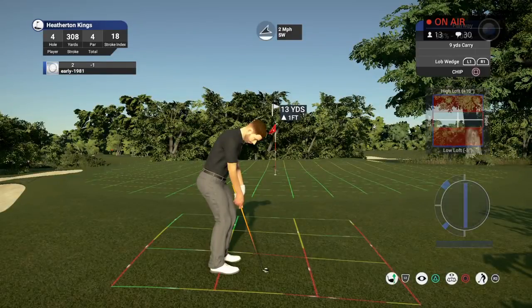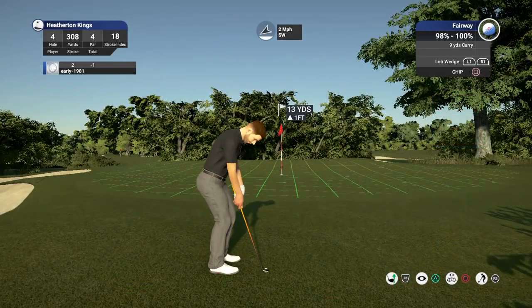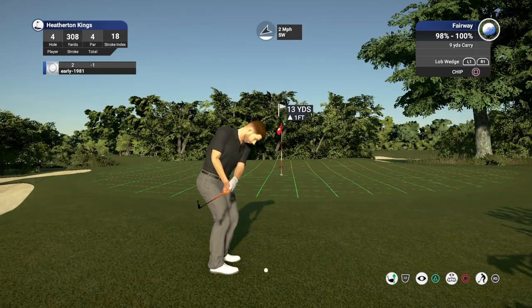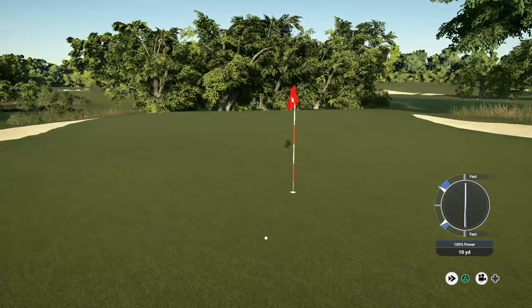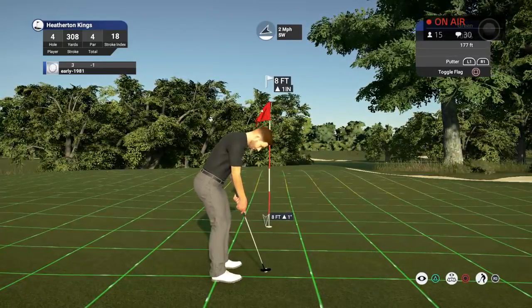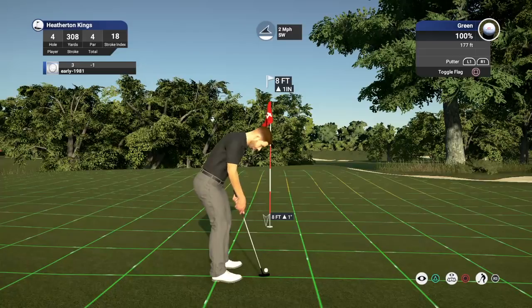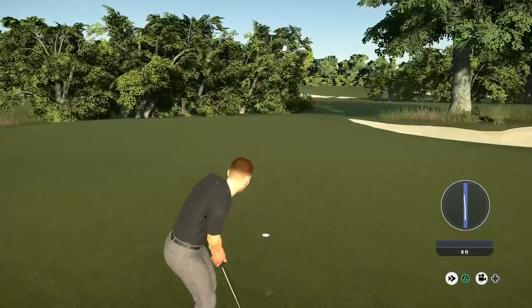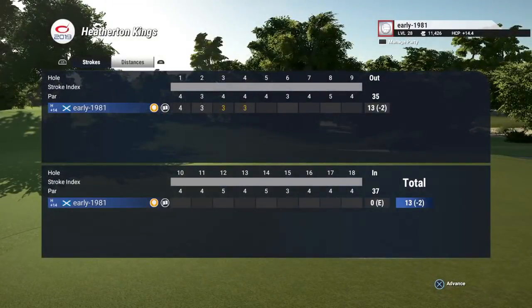Just looking to get this one close. Should run out a bit. Oh, that's checked up a lot quicker than I expected. Didn't expect on the firm fast greens for that to check as quick as that. But I am going to have an 8-foot putt. This one should turn to the right here. It's a nice putt line. And we do pick up another birdie to move to 2 under par. 2 under for the round.